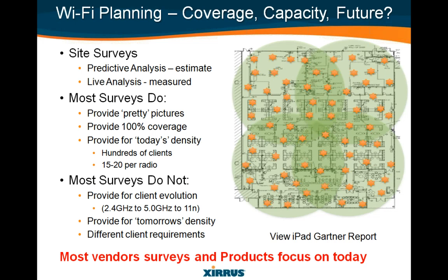So it is a best practice to have a site survey done so you can plan your deployment and really try to set up a network that's clean. Clean air, so you don't have a lot of interference. It will make your wireless network much better.